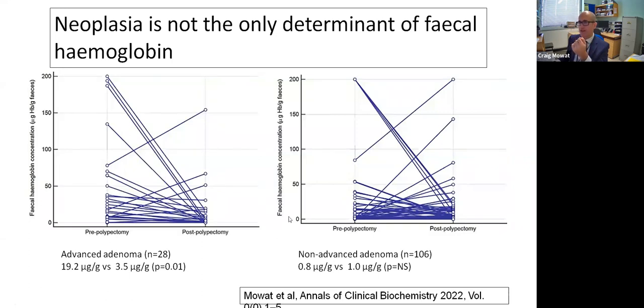So I highlighted that neoplasia, be it adenoma or cancer, is not the only thing that gives rise to detectable fecal haemoglobin in the stool.